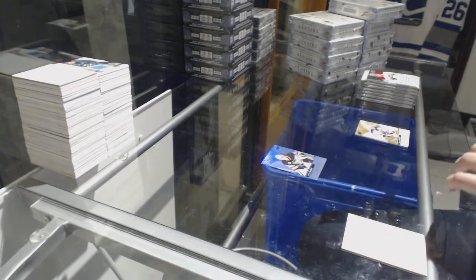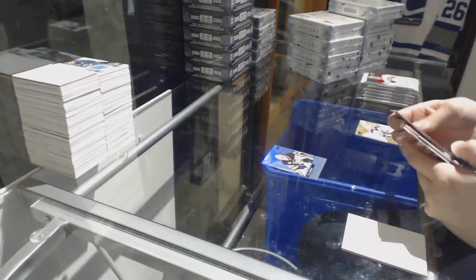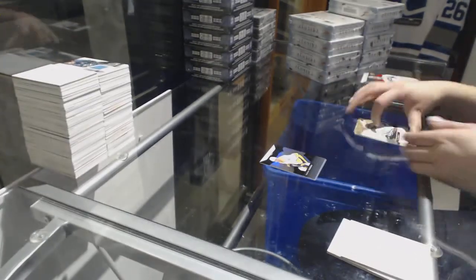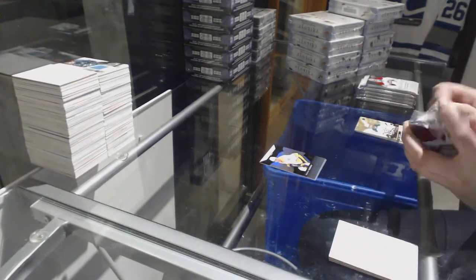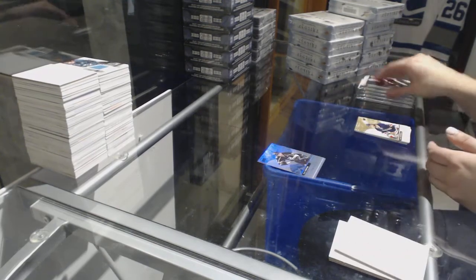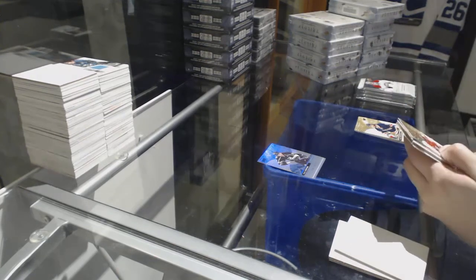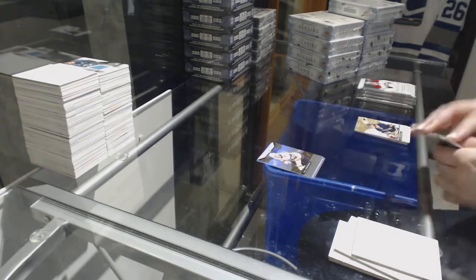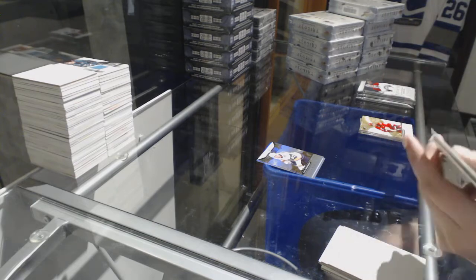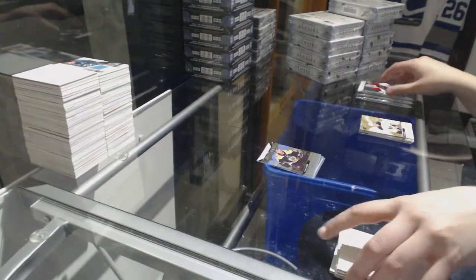For the Pittsburgh Penguins. We've got a black rookie premieres number to 99 of Vladislav Kamenev for the Nashville Predators. Rainbow of Kopitar for the LA Kings. Rookie of Vadim Shipachev for the Golden Knights. Rookie premieres of Anders Bjork for the Boston Bruins.